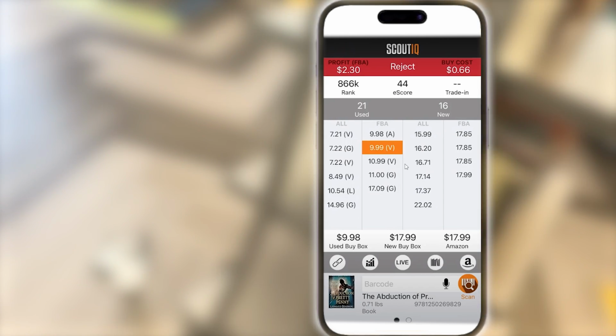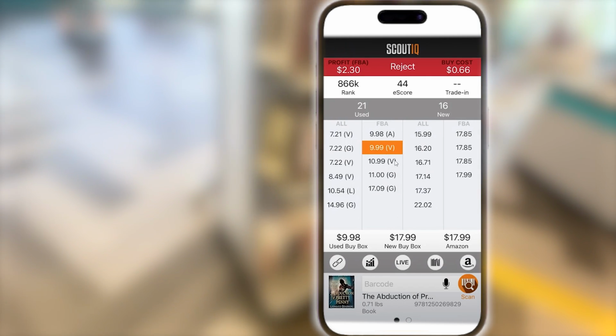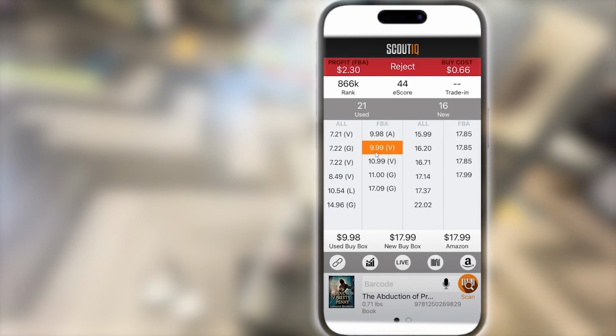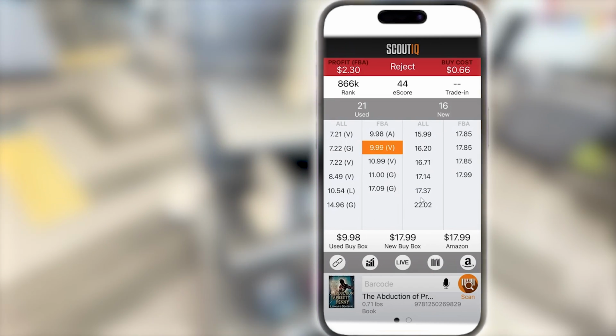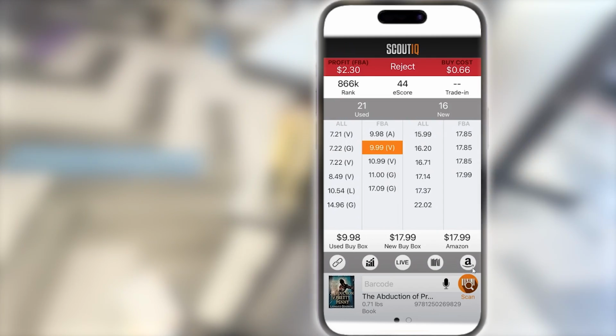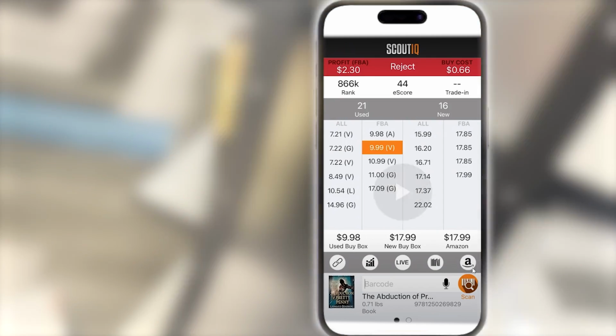But keep in mind too that ScoutIQ only shows you what it can see from Amazon. So sometimes there's more than what ScoutIQ is showing you for the FBA offers. Sometimes there's like 20 FBA offers. So if you really want to know, click on that Amazon icon in the bottom right and filter by Prime. You'll be able to see all the FBA offers.